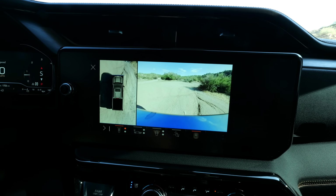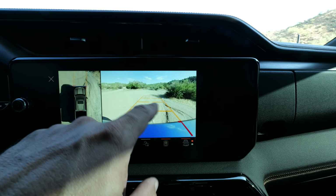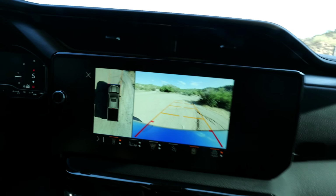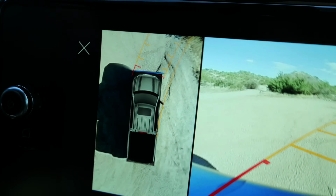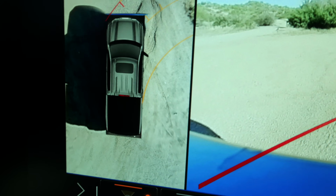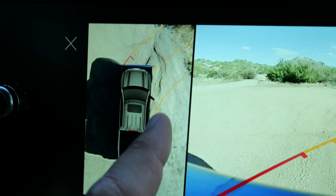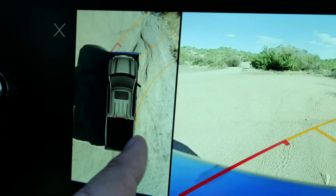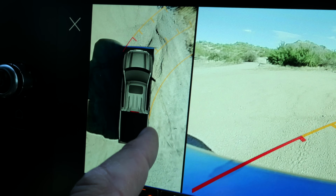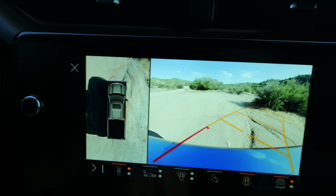And what I love about this is that when you put it in drive, you get not only the lines of where you're going to end up at the front of the truck, but you also get at the rear end where your back tire is going to clip. That in a pickup truck is so useful because if you own a truck, drop in the comments down below and lie and say that you've never clipped the rear tire of your truck on a curb. Everybody's doing it. So a big fan of the way that they've got that all integrated.